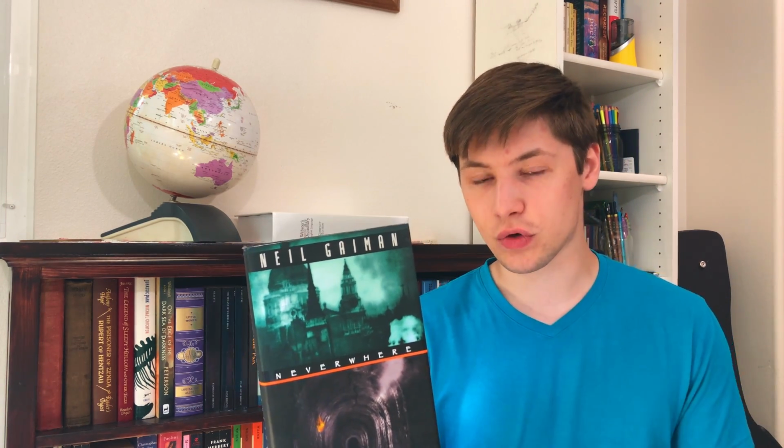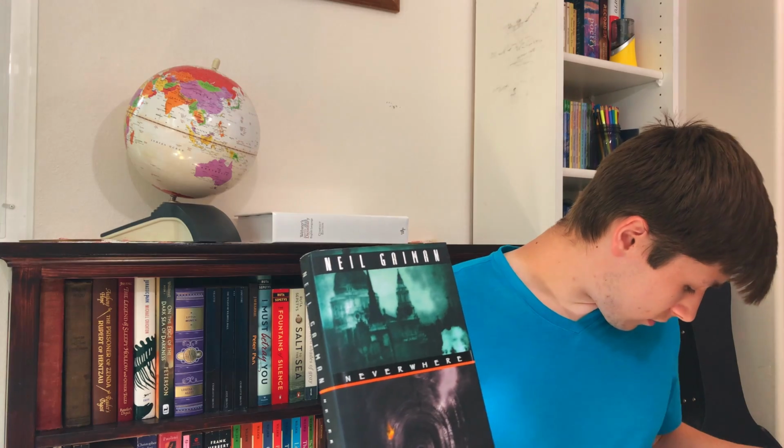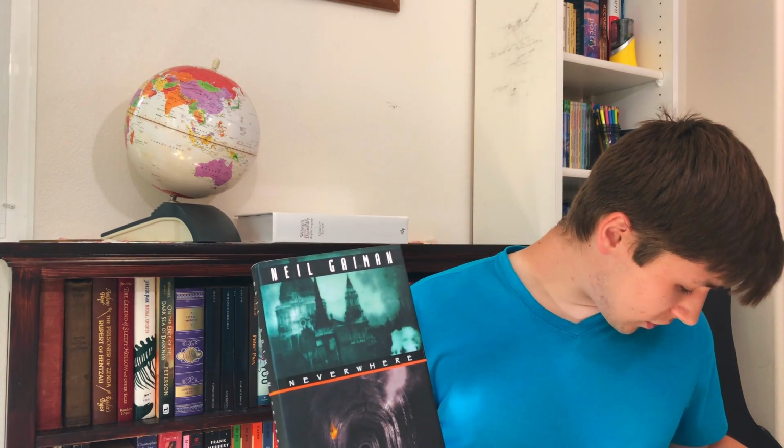Then we've got Neverwhere by Neil Gaiman. I actually don't hate this cover, as in I like what it's trying to do, and it just fails in the execution of it, in my opinion. From what I understand, this is a story. I haven't read this one either. There are several of these that I haven't read, most of them in fact.